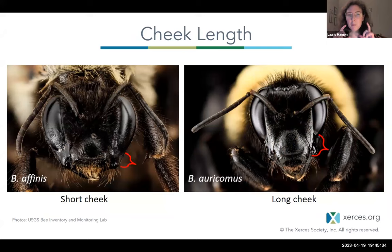Another important thing for distinguishing bumblebees to species is the length of the cheek. And what we're referring to, the cheek is the bottom of the eye to that flexing section of the mandible, where the mandible attaches to the face. Bumblebees are super variable in their tongue length, and colors are not always accurate for distinguishing to species. Sometimes you actually have to look at the length of the face. So Bombus affinis, rusty patch bumblebee, our federally listed bee, has a short, round, kind of heart-shaped face. And then compare it to the black and gold bumblebee, Bombus auricomus, has a very long, narrow face. So that is an important feature to keep in mind.